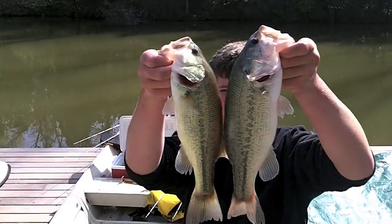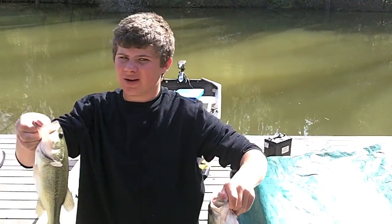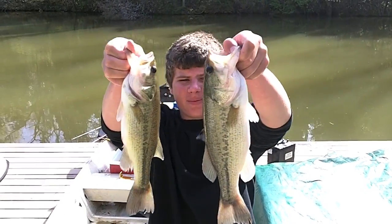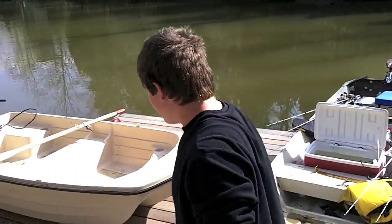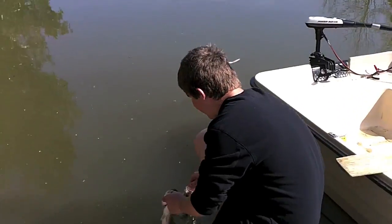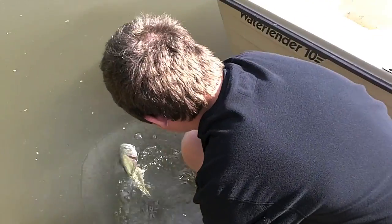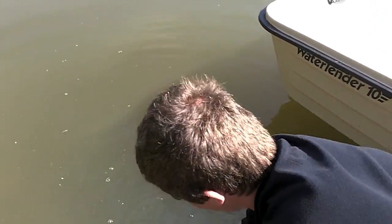Guys, these are my 2 smallest ones, but the other ones I never even took. They weighed 2.89, almost 3 pounds together. They're not that big. Let them go. I got around 7.5 pounds today. I got 5 bass limit again. Let him go. And then that's a little bit bigger one. He's around a pound and a half.